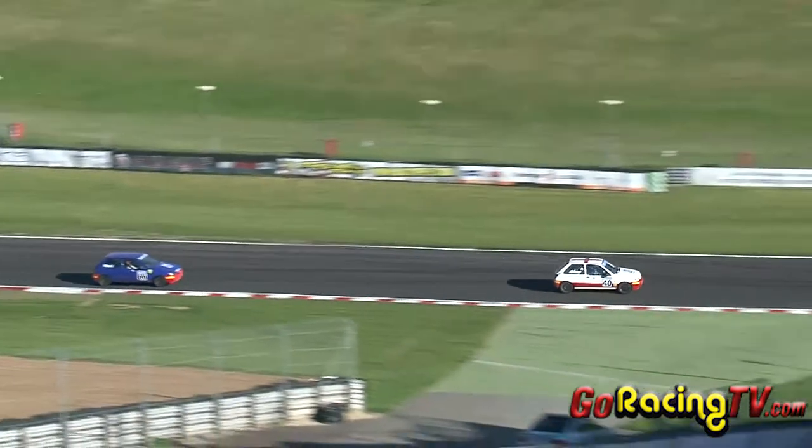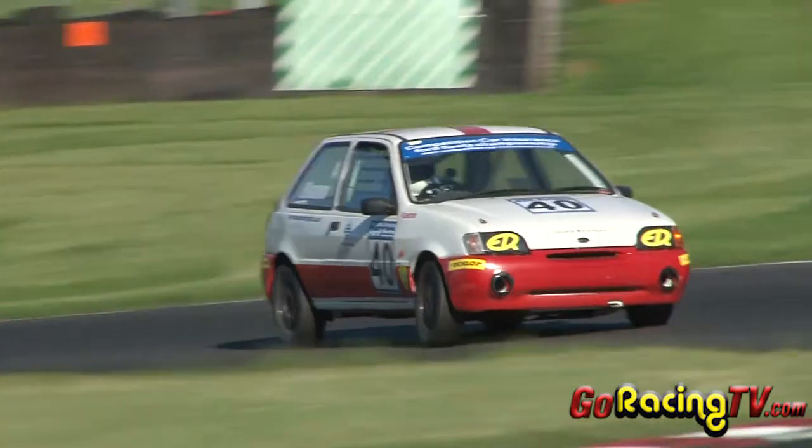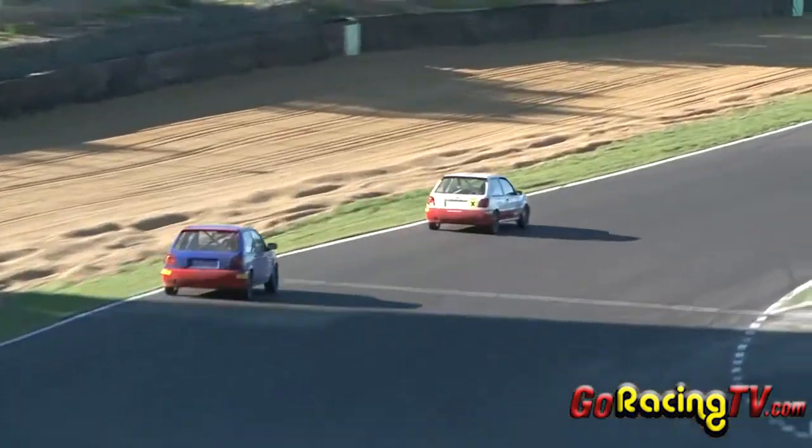Down through Graham Hill they go again. But one mistake from Elsom is going to gift second position to Ed West. We haven't seen too many mistakes from David Elsom this season. He's been driving absolutely superbly in his second season of racing with us. Ed West still in third place.